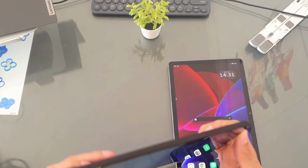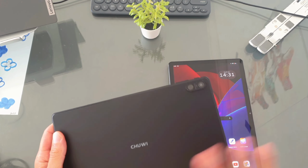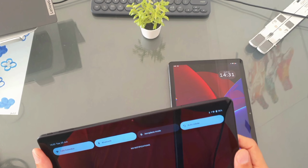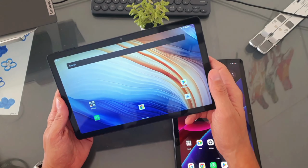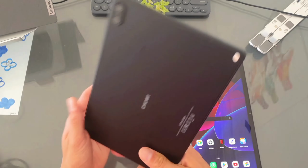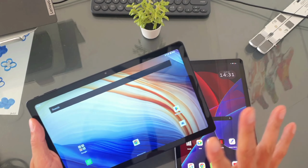Now, to go over it and look at the design first of all, you're going to find everywhere else, the money saving has been in the plastic back and the plastic edges. So it's light in the hand for sure. But what they've done is they've decided to spend more money on the RAM and the CPU, but not the screen or the build quality. So you're going to get a little bit more power from this device, but one of the biggest letdowns is the screen.